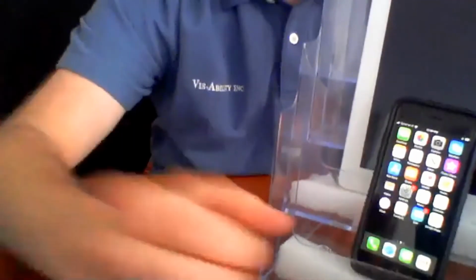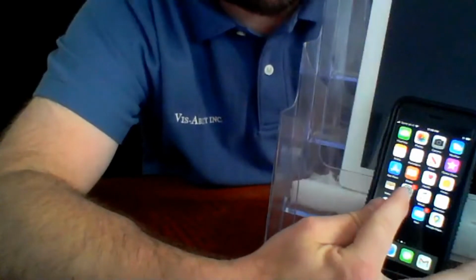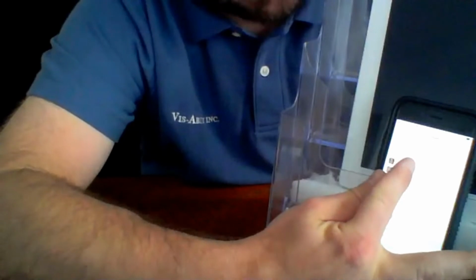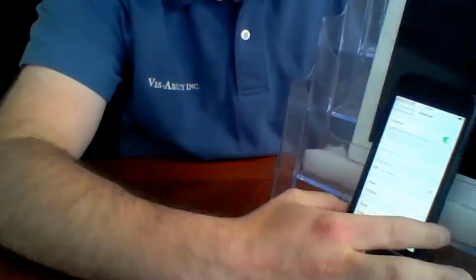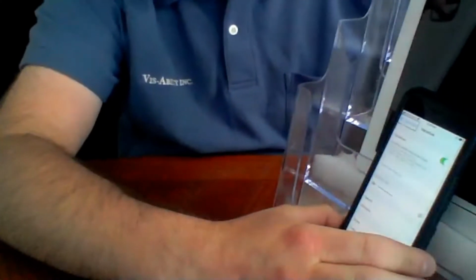I'm going to position this so that hopefully those who are sighted can see at least a little bit, though you'll certainly be able to hear what's going on in a moment. I'm going to tap the settings icon on the home page. I'm going to tap VoiceOver, and I'm going to switch VoiceOver on. Settings. I realize I can't see that screen at all, so you're probably not seeing it either. It's a little better, maybe.